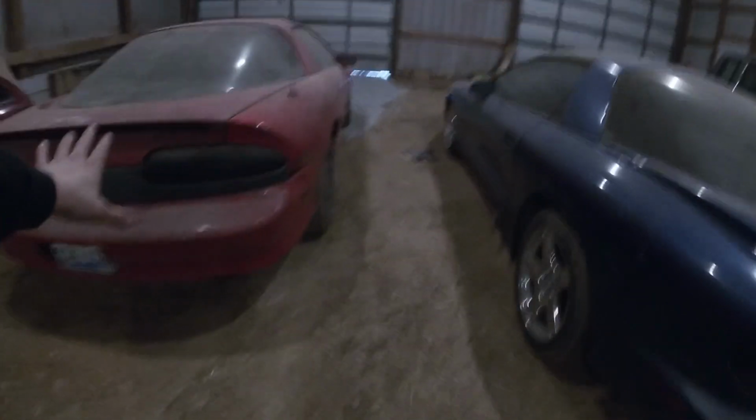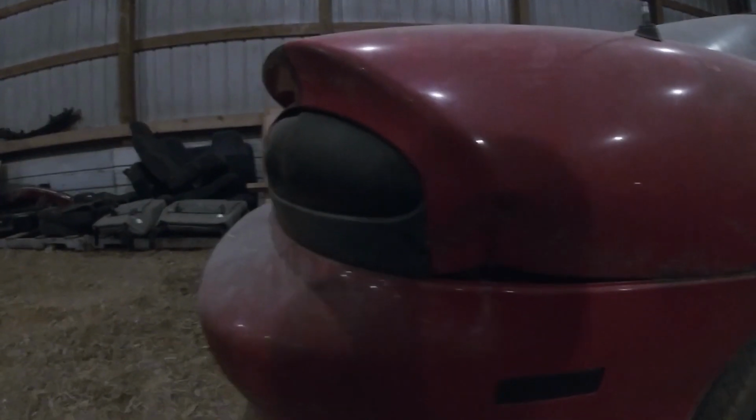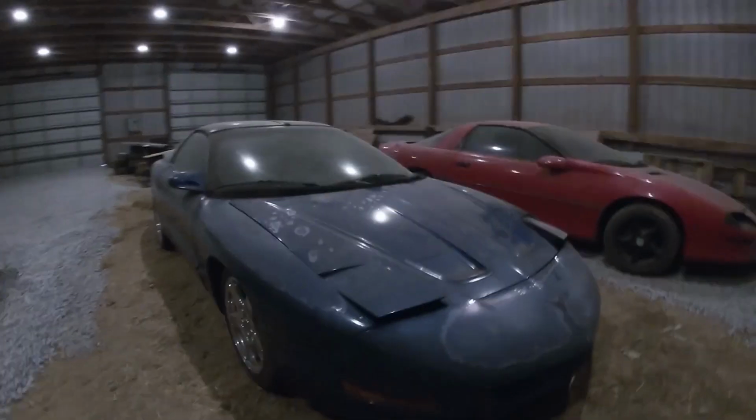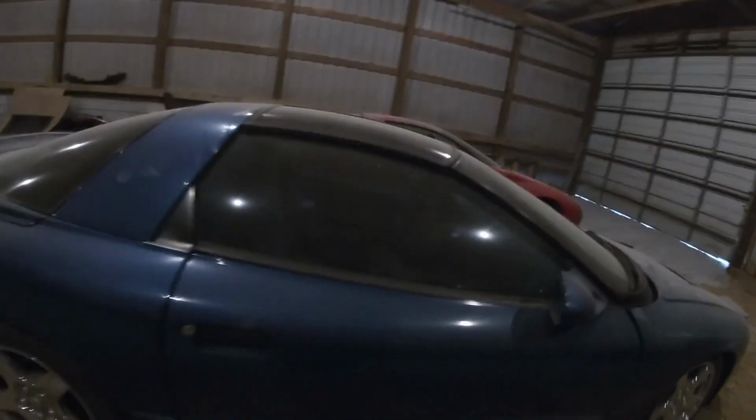This was my first car. It got this little bit of damage done to it, and I kind of lost interest in it. This is my first V8 car, first T-top car, first automatic car. Me and a buddy who's passed away now swapped this engine in there, so I gotta hold on to it. I can't just let it go. It holds some good memories.